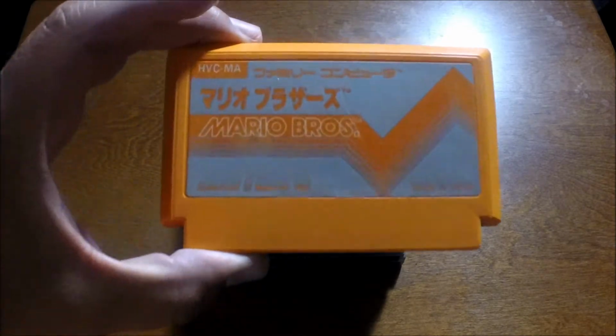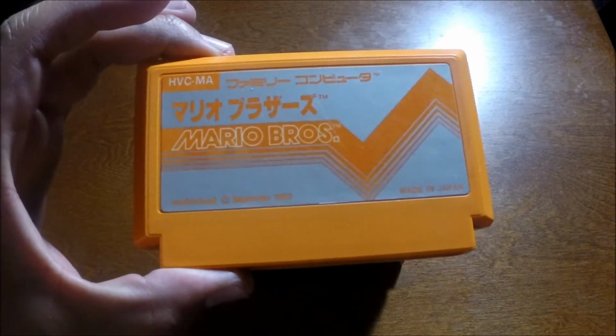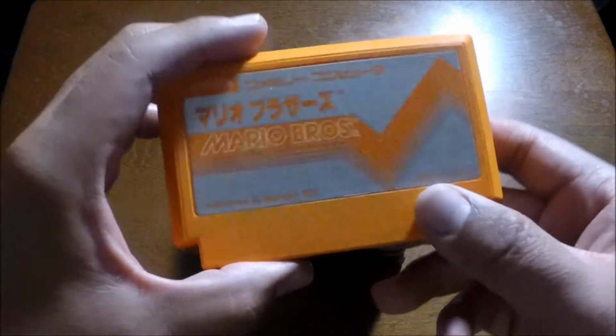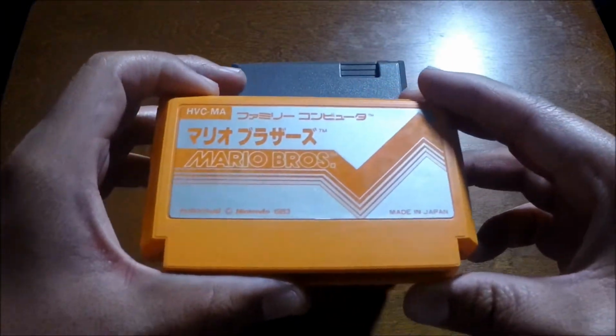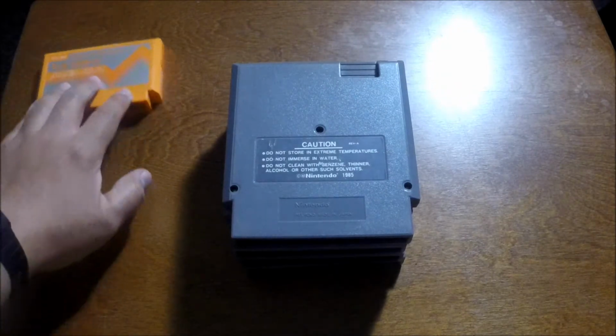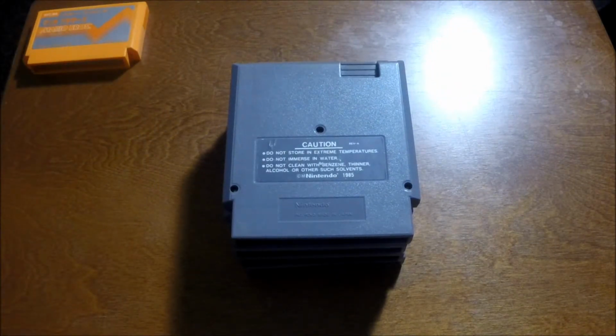The game I did pick up was Mario Bros. I really like the color they used for the cart, the orange. It looks really nice in my opinion. So that makes it 2 Famicom games in my collection.